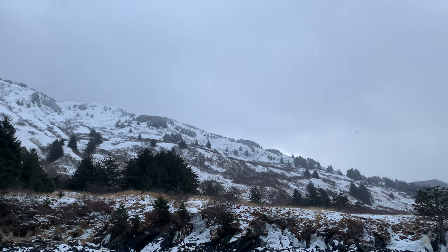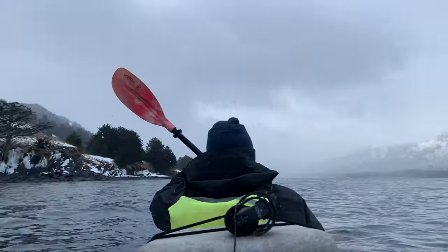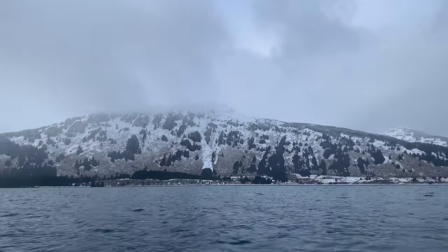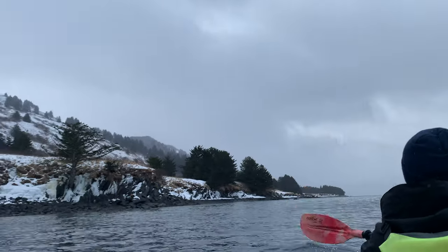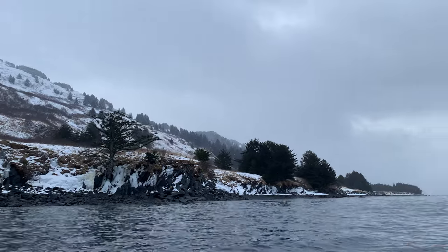That's the ridge we need to take up right there. It's gonna be a beautiful day. It's gonna open up. The clouds are here to keep the snow from melting for the time being until we get up there and enjoy it. Right, Matt?